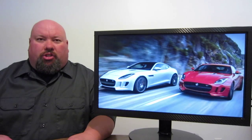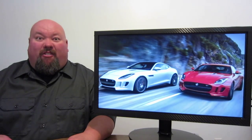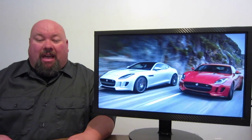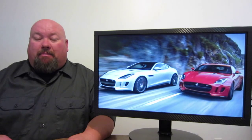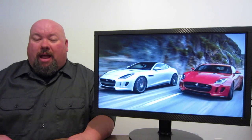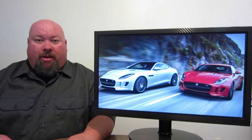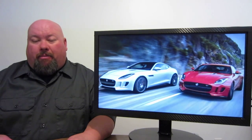Next up on the list, Jaguar is going to bring a fleet of F-Types to the LA Motor Show. They're going to have every vehicle from their lineup top to bottom, including a just announced all-wheel drive version for the first time under the F-Type group.